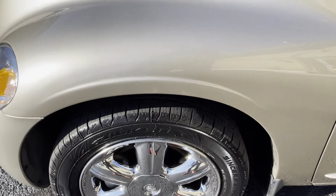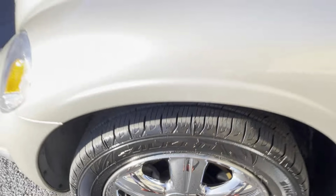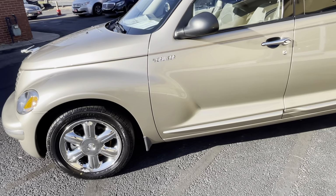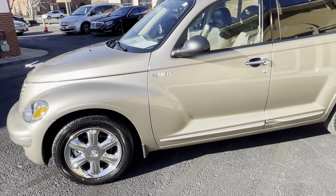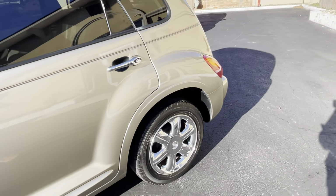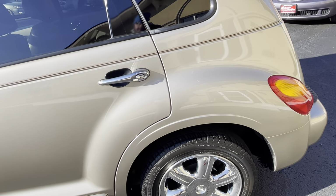The brakes have 10 millimeters remaining on the front. You can see how nice and clean that rotor is there. So the brakes are literally just like new on the front. The tires are new in the front. We also gave it a four-wheel alignment. We cleaned and adjusted the rear brakes as they are drum on this car. And we gave it a fresh oil change.